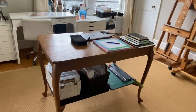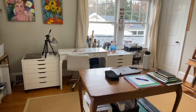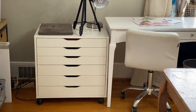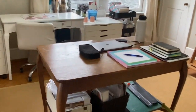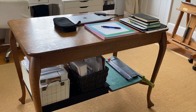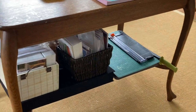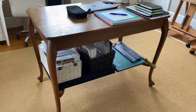And then this right here, I have two different stations. So the white station is where I do all my paintings, and I'll show you how I organized each of those cabinets. These cabinets are fabulous. You can get them from IKEA, but I found them on Amazon, and I can link it below. And then this table here is where I do my invoicing, my research, whatever I'm doing on the computer. Underneath is my cutting station, so I can just pull that up on top when I get ready to cut. These are different printed cards that I have when I need to send those out.